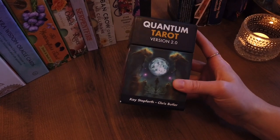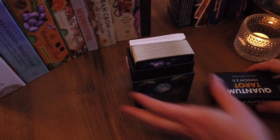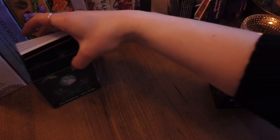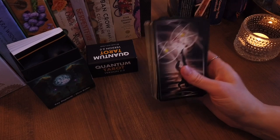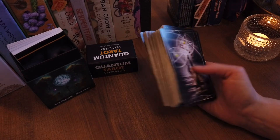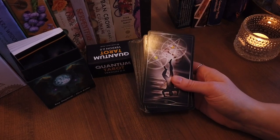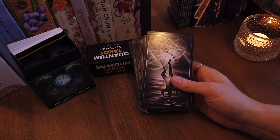And then, this was my third deck. I am interested in space and astronomy and I guess quantum mechanics to an extent. So that is the reason why I wanted to get these cards for myself, but to be honest, these are not my favorite cards. They're nice, but not my favorite.